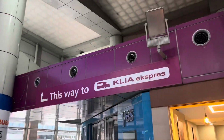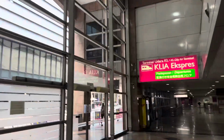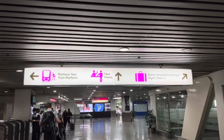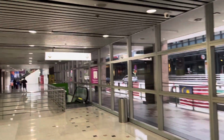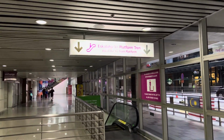As you can see, we are starting off our journey at KL Central, where we will be taking the KLIA Express from KL Central City Center all the way to KLIA 2, which will take just around 30 minutes plus. You can either buy a ticket, use your IC, or I paid directly with my credit card on the turnstile. And now let's head down to the KLIA Express terminal.